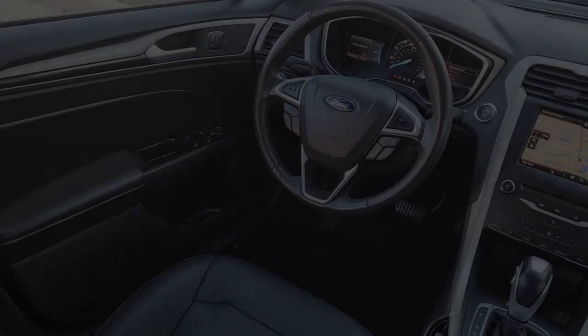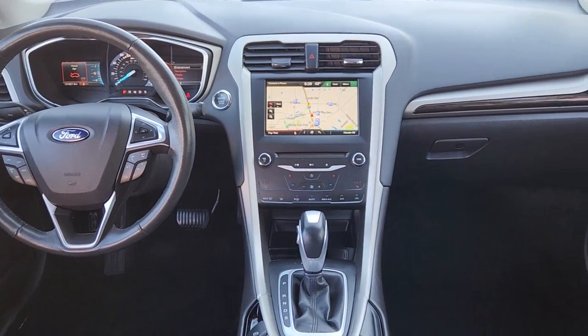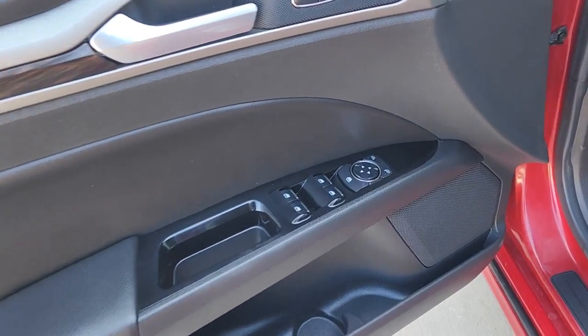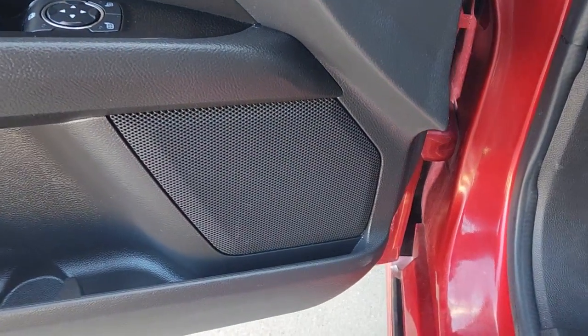These are just some of the great options this vehicle comes with: keyless entry, navigation system, four-cylinder engine, sunroof, satellite radio, remote engine start, power passenger seat, backup camera, iPod, MP3 input, heated mirrors.